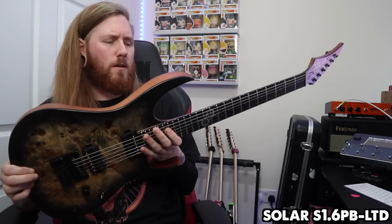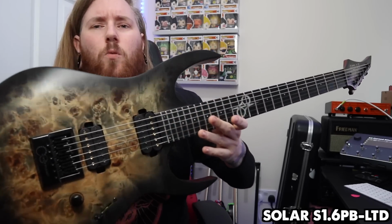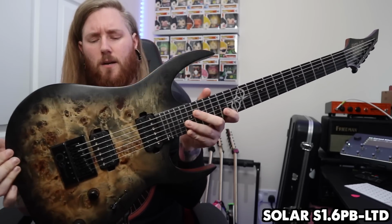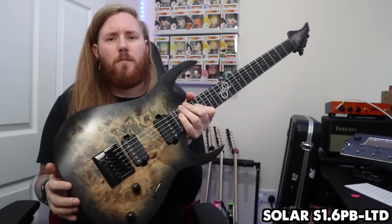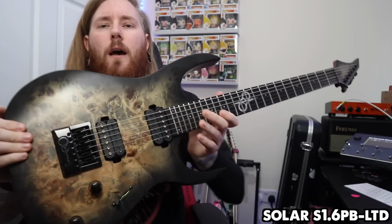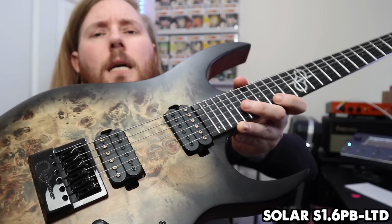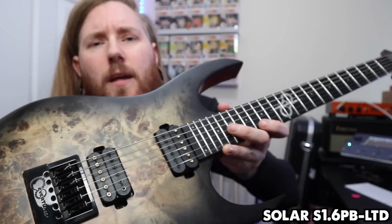So this is my Solar S1.6 PB Poplar Barrel Limited. This is one of the ones where they only did like 100, I think. Made in Indonesia, as all the Solar guitars are. It's got an Evertune on it. It's the first guitar I ever properly played with Evertune. I've played one before, but not for a few hours like in here. I've changed the pickups as well to the Gatekeeper pickups with a cool kind of gold and black screw, which I got the idea from Jason Richardson.